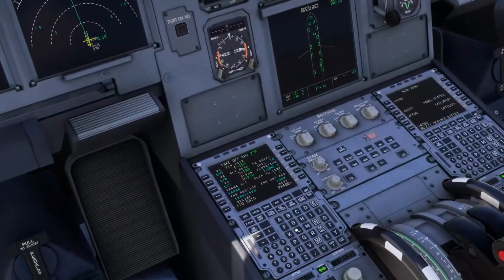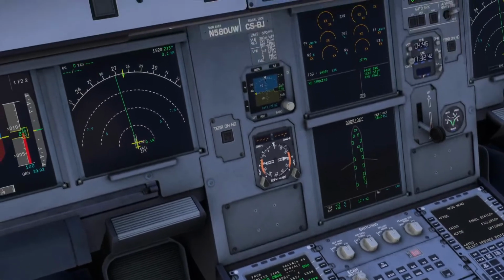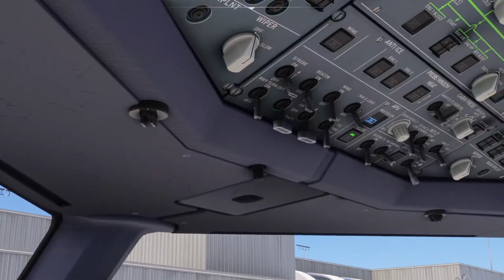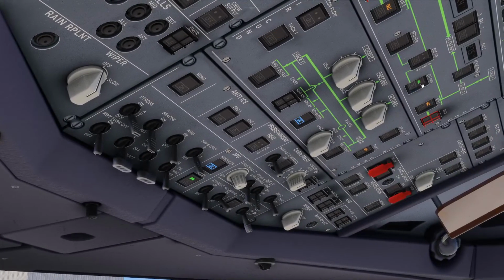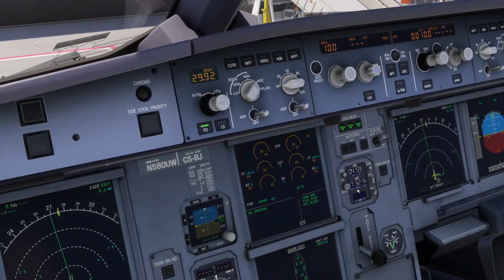I like, again, the fact that it calculates everything for you. So 56, and there we go. All right, so we have everything here set. Excellent. And we can now turn on the APU bleed and disconnect the external power. Perfect. One more thing we need to do.